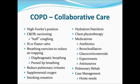So additional collaborative care: high Fowler's positioning, coughing, deep breathing, suctioning. Huff coughing is very important. Make sure you take a look at that in your textbook because that's commonly used, particularly for exacerbations. IS and flutter valve, breathing exercises to reduce air trapping. Remember, one of the characteristics of COPD, particularly the emphysema piece, is that they have a problem with air trapping. So they cannot exhale all of the air that they took in.